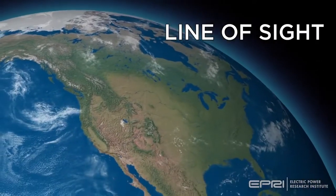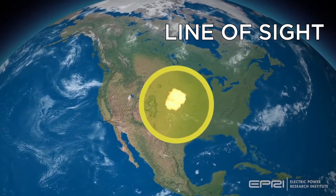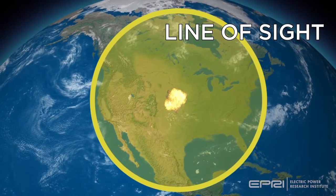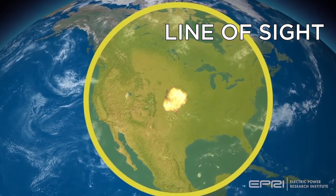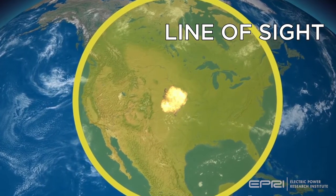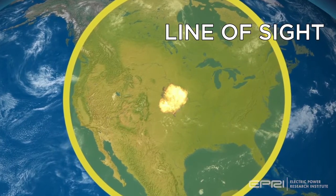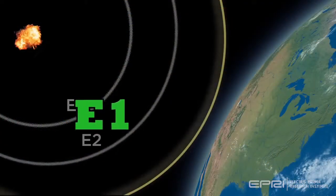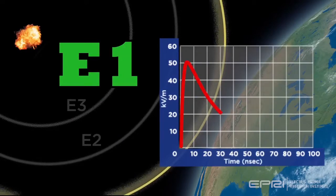A high-altitude nuclear burst can illuminate a very large region, essentially a line of sight from the burst location. The exposed regions for the given burst heights from a nuclear burst over the central U.S. would extend across the continent, beyond the east and west coasts, and outside of our borders to the north and south. The E1 pulse resulting from a high-altitude nuclear explosion is a fast, narrow pulse with large amplitude.